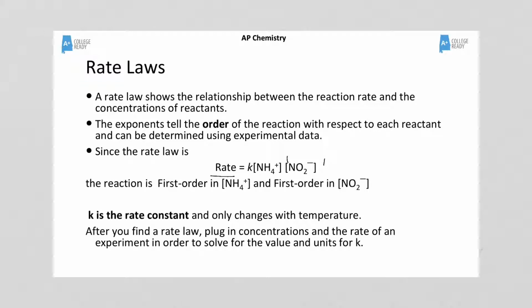You don't have to write that since it's a 1 exponent, but if it was squared, obviously that would make a difference and I would have to include it. So k is the rate constant. It only changes with temperature. If you're asked to write a rate law, you might be asked to calculate the value of k.